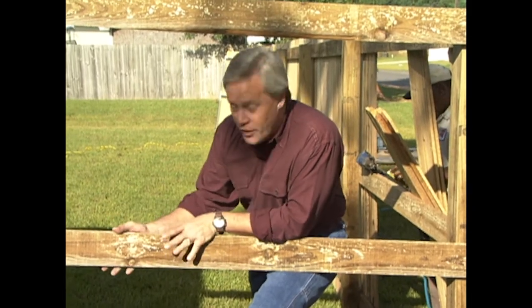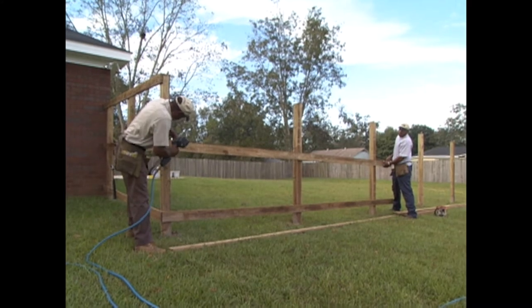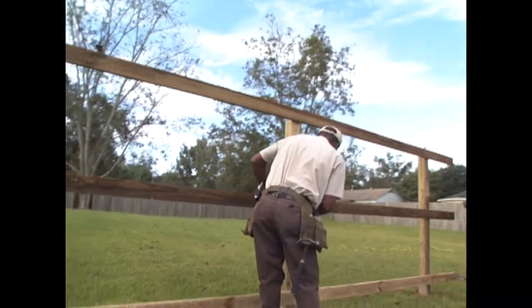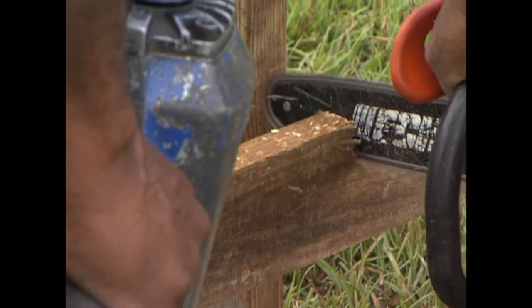Now the installation of all of the stringers went really quick. Eddie and the crew begin nailing up the stringers at the marks they made earlier on each post. The pneumatic nailer secures the boards as quickly as they can be positioned. At the post, they seam the stringers by cutting them so that each piece overlays half of the post.